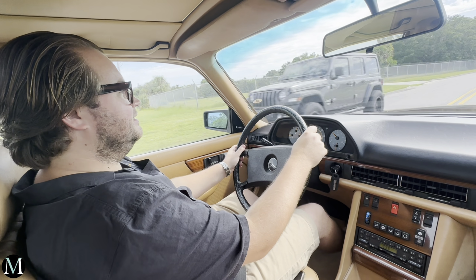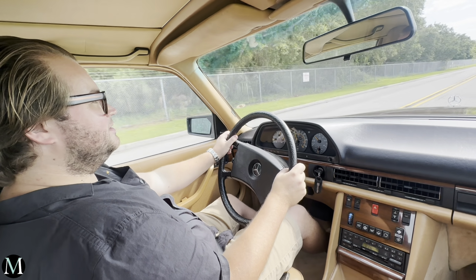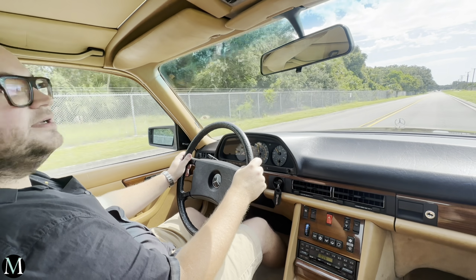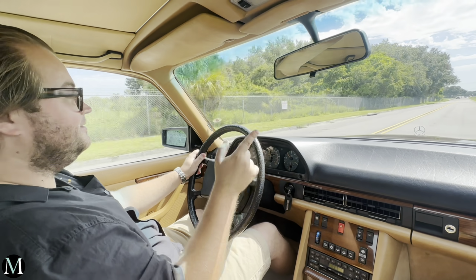This thing is just dialed in. It's ready for a new owner. You can easily hop in this car. I would confidently tell you we could drive this car across the country and it would make it. There's not a lot of classic cars that you could say that with, but this is one of them.